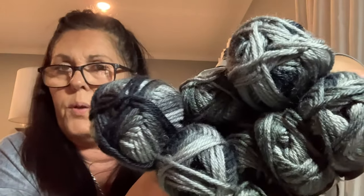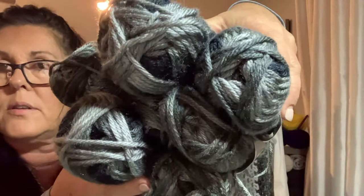But yeah, I got a bunch of this. I got 1, 2, 3, 4, 5, 6, 7, 8. I got 8 of these babies, and they're 141 yards in a skein. So I got yarn everywhere. Okay, last color, you guys.